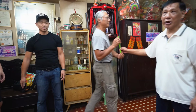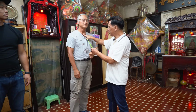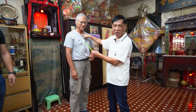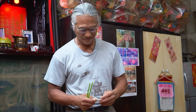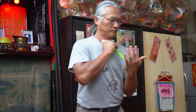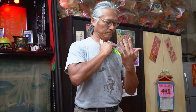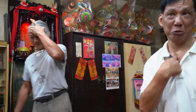He's showing the leg power. The neck power. Many people put it in here. It's not the proper way. I will put it here, on the Adam's apple. Some other guy puts it here. Cheating. I've seen that, but this is completely different. Yeah, you see the other guy puts it here. I will put it like that.